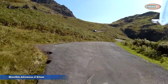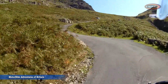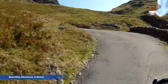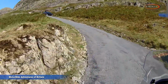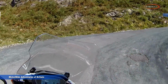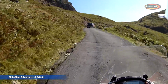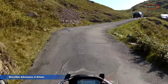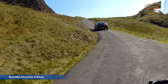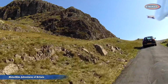But just take your time. This is the bit you've got to be careful on. This is the bit that's got adverse cambers. And it's this bugger here. There we go. Stunning today, isn't she? Hardknott Pass. Absolutely breathtaking.